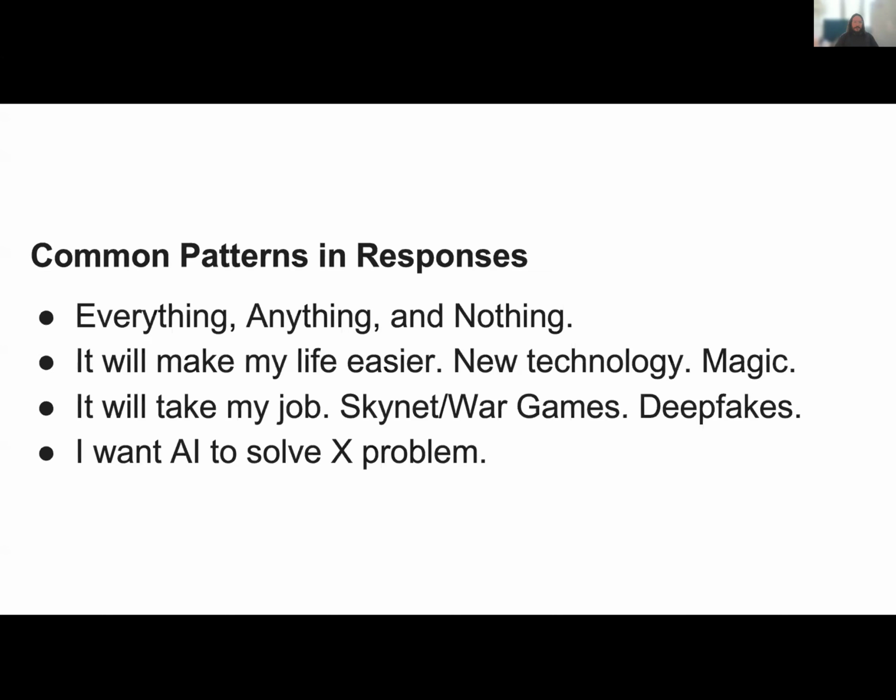concerned about them. And I think that maybe speaks to our industry and the idea of information literacy within it, but also how we mediate popular culture and determine truth. And the thing that I think more than anything that I heard from people is I want AI to solve blank problem. And it could be any problem, and some other patterns emerged. Slide.